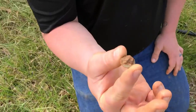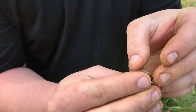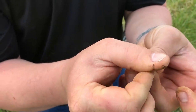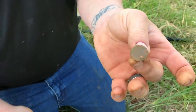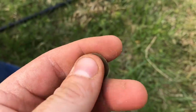All right, Brandon says he's got a button. Dude, is that a flatty? Is that a flat button? Looks like it. Is that your first flat button? Second. Oh, dude, that is nice. Flatty. Oh, wow. That's the only one I found with a shank on it. The other one didn't have a shank.